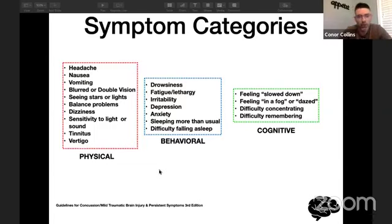Now, as you see, these are also symptoms of many other things. So it really does take a very thorough assessment to try and determine whether somebody has suffered a concussion, usually in conjunction with the medical doctor that's overseeing the case. When you look at the behavioral aspect, there may be things like drowsiness, lethargy, fatigue, irritability, anxiety, depression, sleeping more than usual, or difficulty falling asleep. There's also the cognitive aspect, which is feeling slowed down, feeling in a fog or dazed, difficulty concentrating, and difficulty remembering.